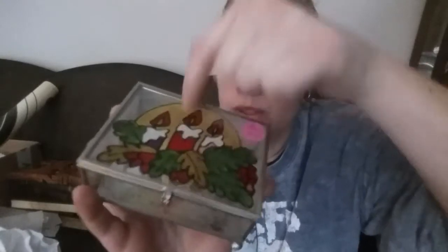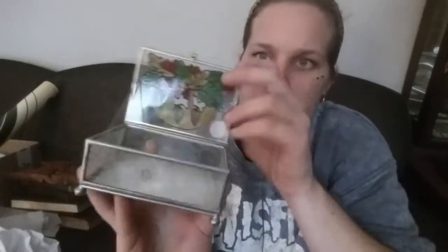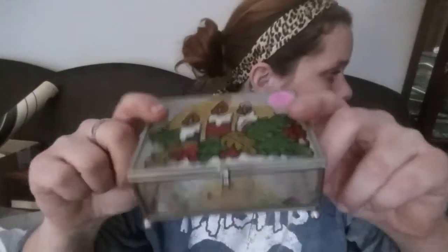So here's a little box painted with the Christmas motif here. I've sort of got a thing for these little soldered boxes with the faux stained glass look to them. I have a couple in my house. Here's one.